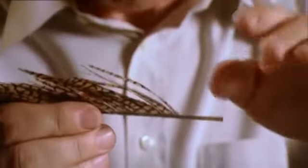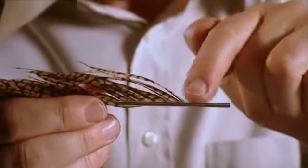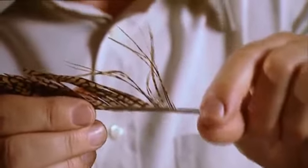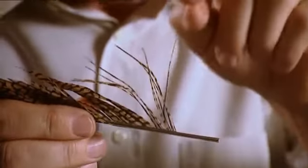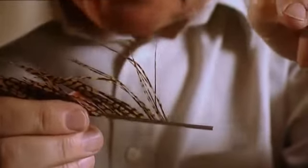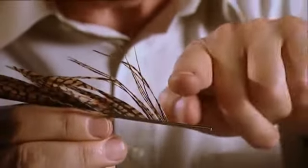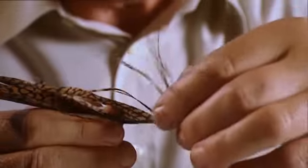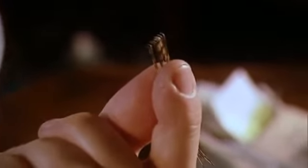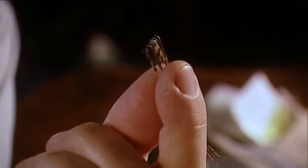For some reason, I don't know why, but it's the golden pheasant that makes the best legs. And what you do is you strip these off. But if you strip them off coming down that way, pulling in line with the centre stalk or centre shaft, instead of getting a nice little hooked end, which is like a little curved leg, you get a curly pig's tail, which is what you don't want. So what you do is you strip them off going across the axis of the feather. So you strip them off going that way. And the result is you get these nice little curved ends that make lovely little legs.